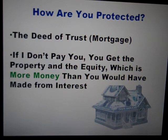How are you protected? Well, every home is going to have a deed of trust or a mortgage on it. You are going to be supplying the money for the mortgage, so you will get the first mortgage on the property. And if I don't pay you, you get the property and the equity which is in it. Now remember, we're talking about 65% loan to value. So on a $100,000 house, you would be only putting up $65,000, and there's still quite a bit of money there, should it have to be sold to make money, and you probably make more than your interest rate anyway.